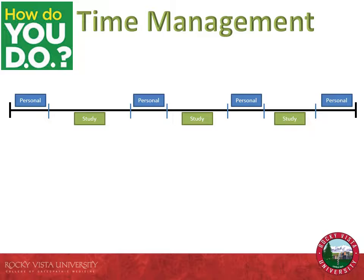That also leaves time before your first study session, after your last study session, and a couple of times in between to eat, to see family, to do whatever it is you do. Use that time for yourself. Don't try to incorporate study into that time. Otherwise, you're missing out on the chance to have a break from your study. And if you bring those other things into your study time, you're missing out on valuable time that you have set aside to study. So compartmentalize them. Give yourself permission to not study when it's personal time and to set personal things aside when it's study time.